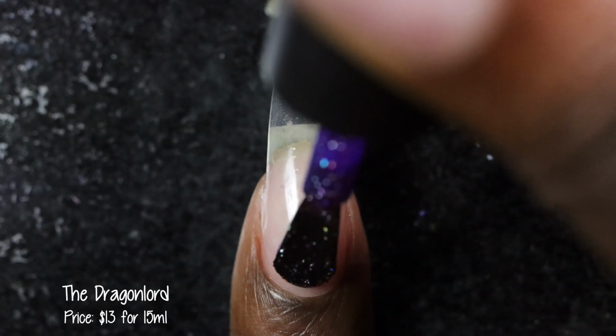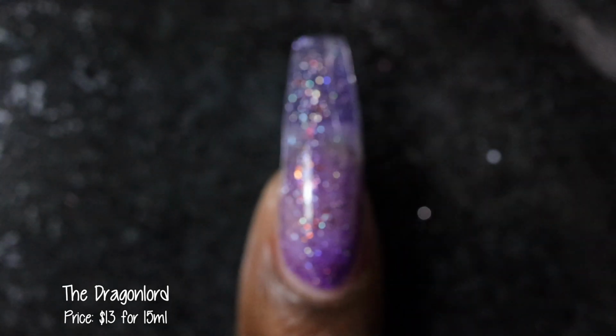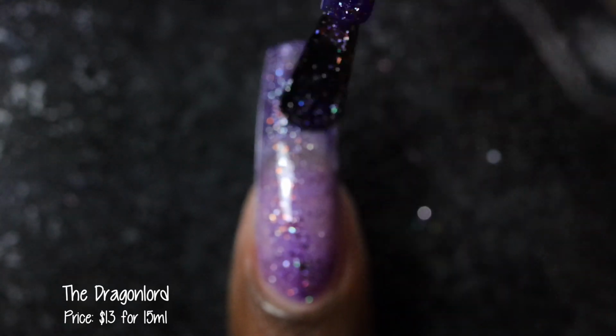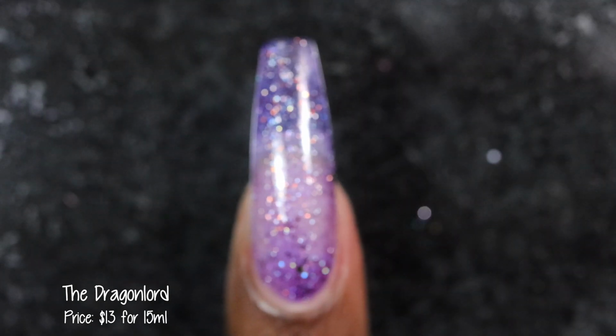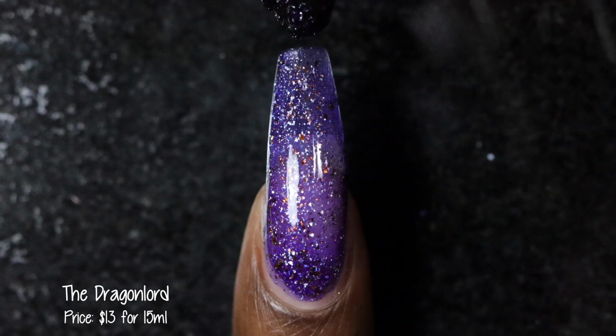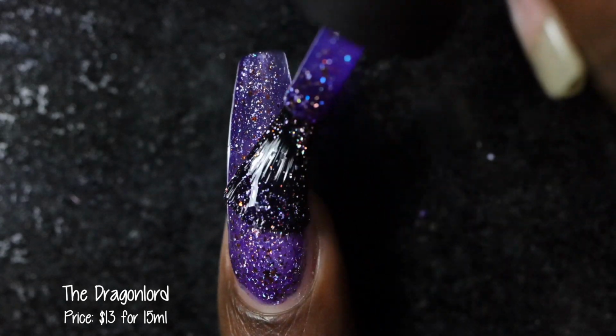Next up, we have the Dragonlord. The brand describes this one as a violet jelly base with orange shred multi-chrome flakes as well as hollow flakes. It is priced at $13.50. This polish had a fantastic formula. The base did not feel overly thick or thin and I had 0 application issues. The flakies all spread out very evenly and easily without giving off any texture.